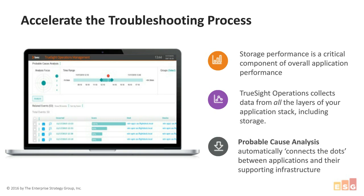Because we are seeing all of the data in a single tool, processing it with a single analytics engine, we can connect those dots automatically. And so the probable cause analysis engine allows you to shave sometimes hours and certainly minutes off the troubleshooting process. So the key thing is that storage performance is a critical component of your overall application performance. And a problem with the performance of the SAN can absolutely impact the application layer.